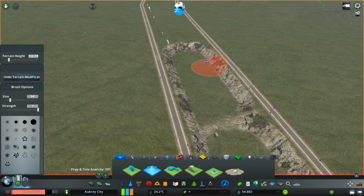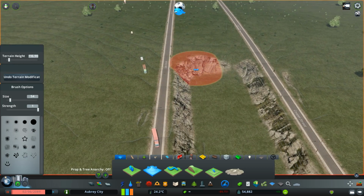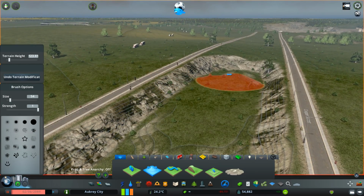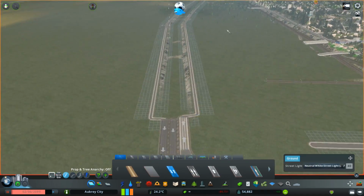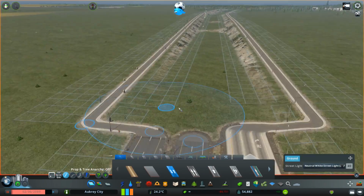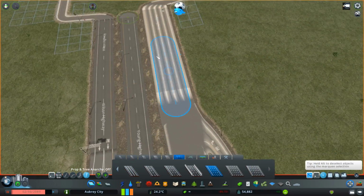Okay, so basically what I did here is I put these two little roads on each side of the highway just as reference points, and to give me an idea where the road is going to pass. It made it a little bit easier to terraform this area, and it didn't really serve much purpose other than that. I ended up tearing it down in just a minute here.